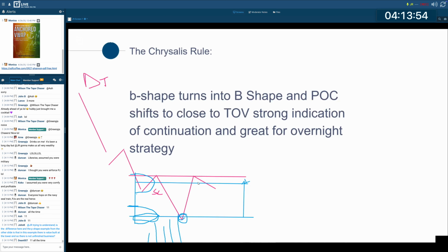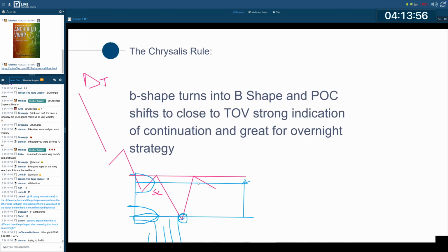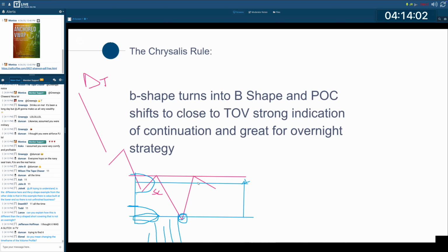Trying to understand, is there a difference here in the P-shape example from the other slide? Is that in this example, there's value built at the lower end? So this.